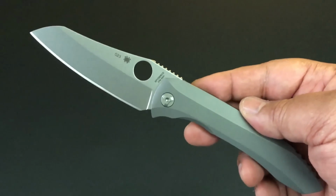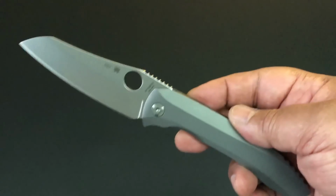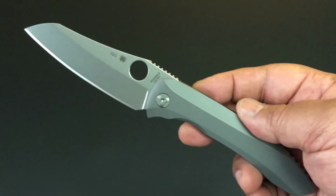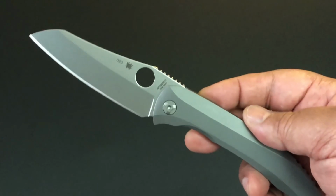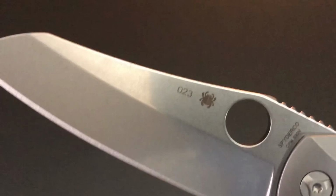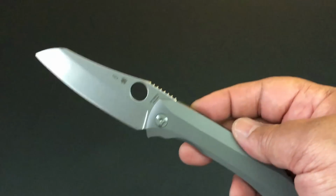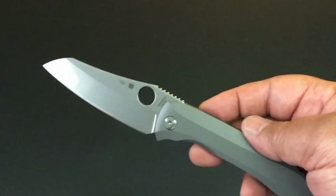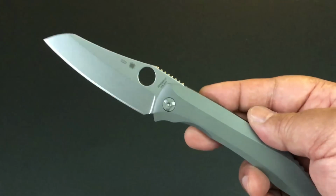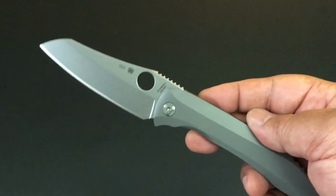It's time again for the knife of the day, and oh boy, I've got a new one. I got a package of 3 new Spydercos. When you see that number, if you're new to this channel, number 23, I'm number 23 in the Spyderco Collectors Club. So we usually get most knives a bit earlier than others. This, my friends, is the most expensive knife I've ever bought from Spyderco.